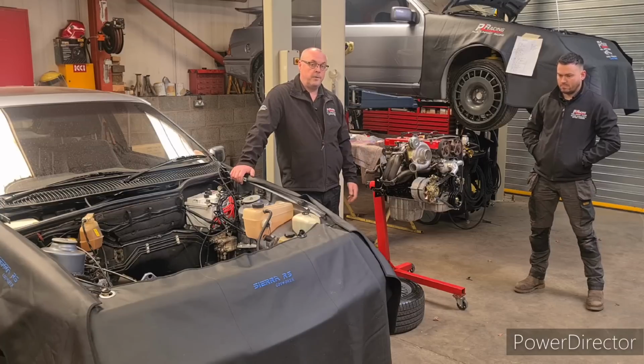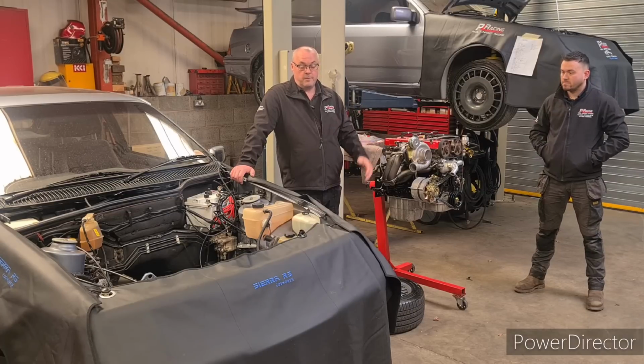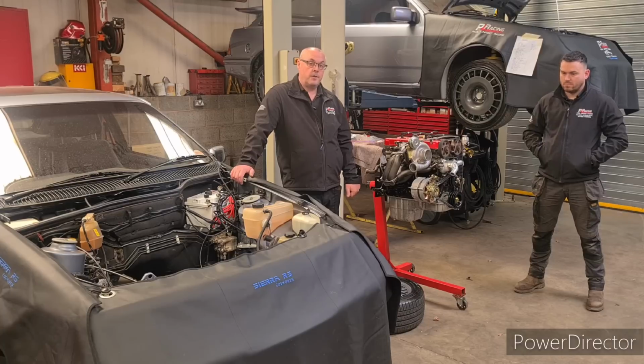So we'll go through that with the customer this evening. I'll give him a bell, say exactly where he wants to go, what he wants changing, what he doesn't, depending on his budget and that, of course. And then we'll be jumping onto that car and get that sorted as well.